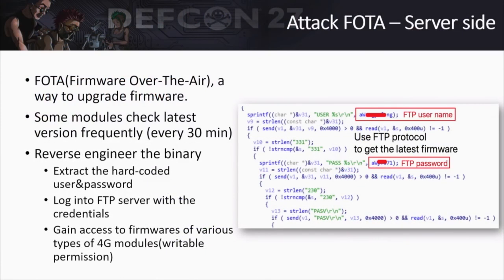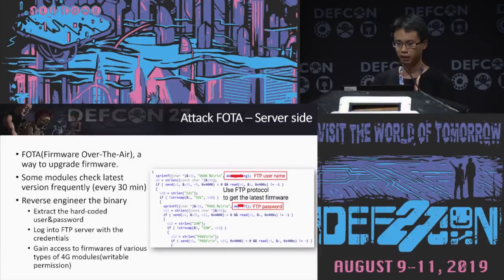Next, let's talk about the vulnerability in FOTA. FOTA is a way to upgrade firmware. We find that some 4G modules frequently check whether the current version is the latest. Some devices check for updates when the device starts up, and some every 40 minutes. In this case, after reverse engineering, we find that it logs into an FTP server to check for a new firmware version. Because the FTP username and password are hard-coded, we can use them to log in to the FTP server successfully. And after logging in, we can download all the versions.